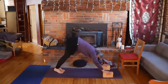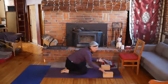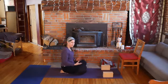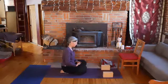You have to play around, take a break when you need to. Come down, rest in child's pose, or sit back and circle the wrists. It's a little bit challenging. This was very challenging. Who am I kidding? So take your time and try to be kind to yourself if you're challenged by it. It's challenging.